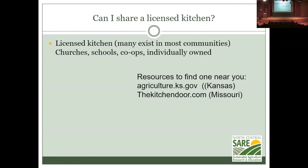Now, there are several hurdles, I would say, or several things to think about. If you don't have your own kitchen, can you share somebody else's? I've got two sources up here on my website, one for Kansas, one for Missouri. The Kansas one is agriculture.ks.gov, and that one tells you where some of what they call incubator kitchens are. So you can search online for incubator kitchens or kitchens that are used by other people. Churches have them, community centers have them, and they can rent them out by the hour.